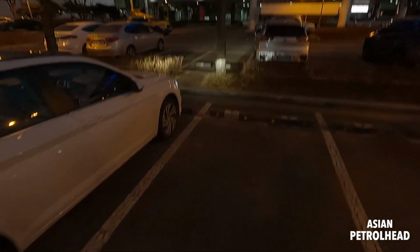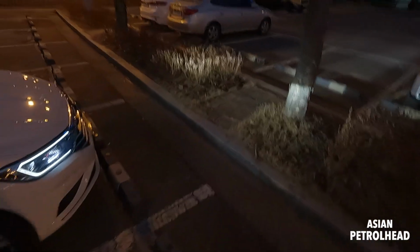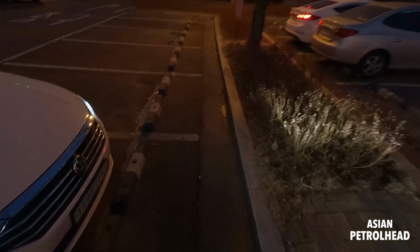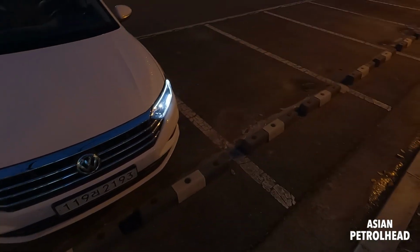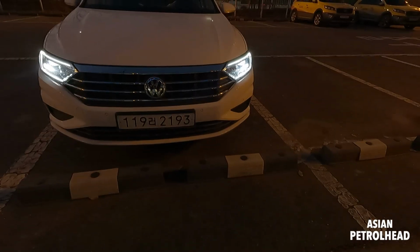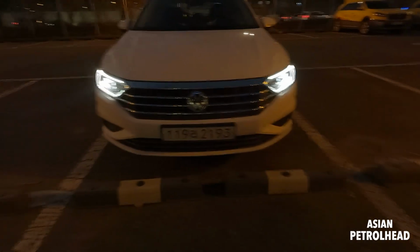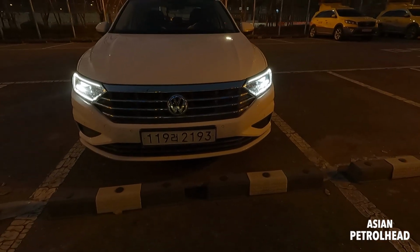Yes, we're a little bit late with this 2020 Volkswagen because we just got this all new 7th generation here in Korea starting last October. So we're a little late, but nonetheless, we got it as a press car. We're also editing the daytime review, so if you have missed that, please refer to the link above.